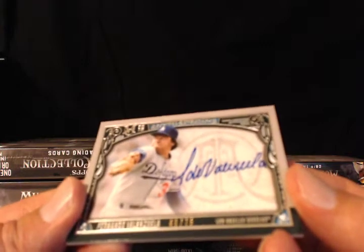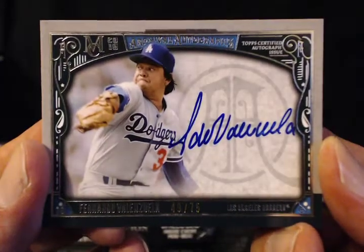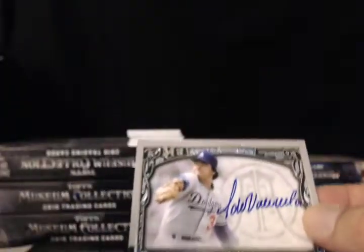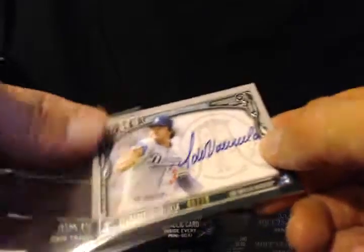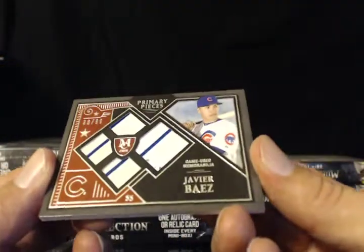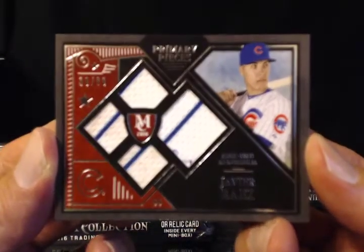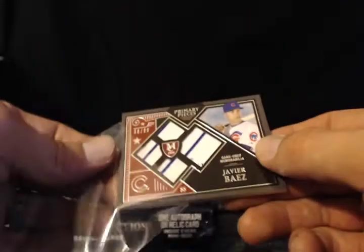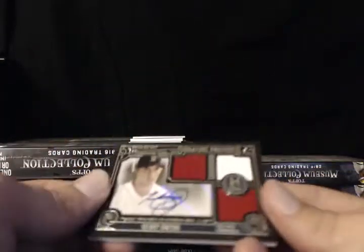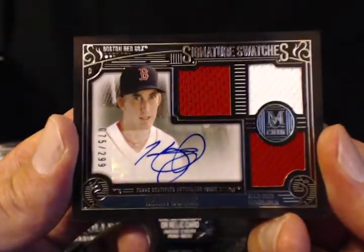For the Dodgers, Fernando Valenzuela, 49/75. Arch Rival Autographs for the Cubs, Javier Baez, 38/99. Primary Pieces. Florida, coming to you, bro. For the Red Sox, Henry Owens, Signature Swatches, 75/299.